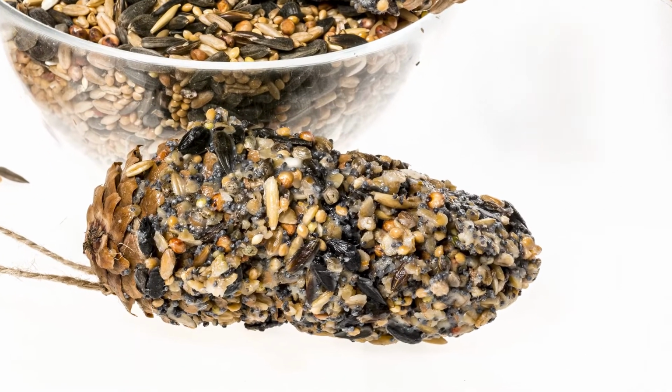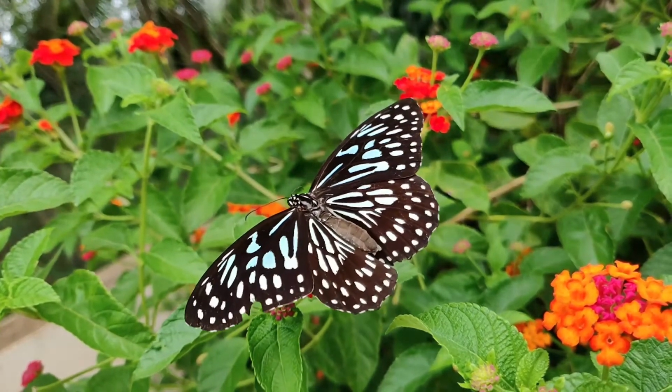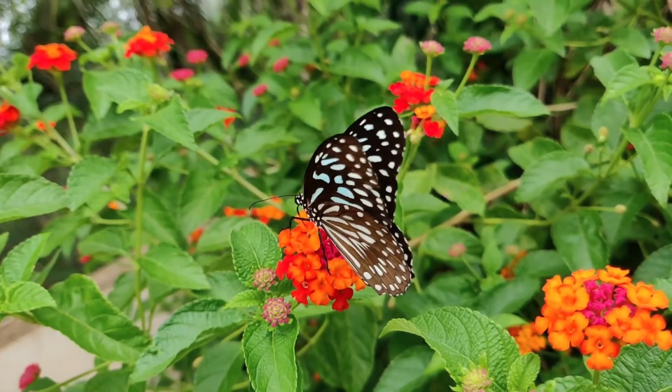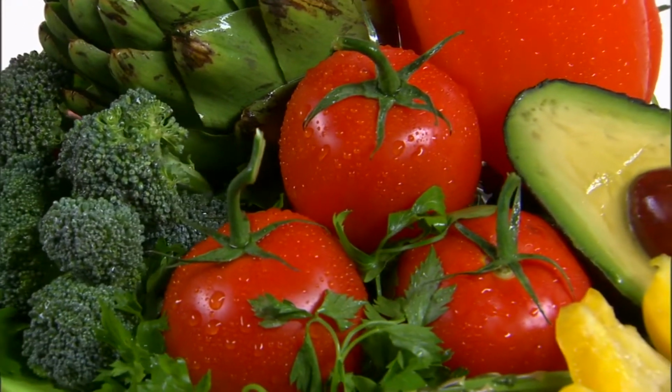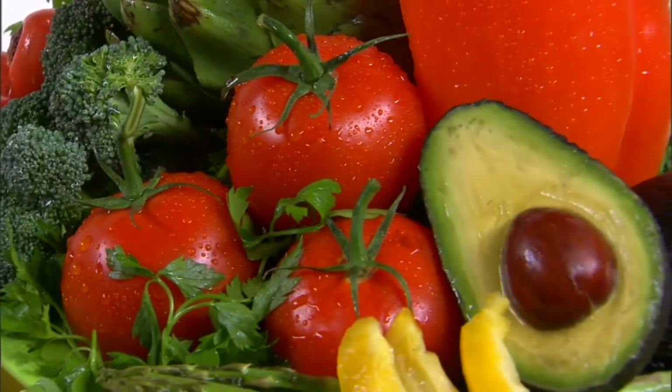All right, everyone, thank you so much for coming out to Shiloh Ranch Regional Park and exploring with me today. Let's review what we learned. Do you remember what a pollinator is? A pollinator is an animal or an insect that helps a plant reproduce. Do you remember why pollinators are important to us? Pollinators are important to us because they help create all of the fruits and vegetables that we eat.